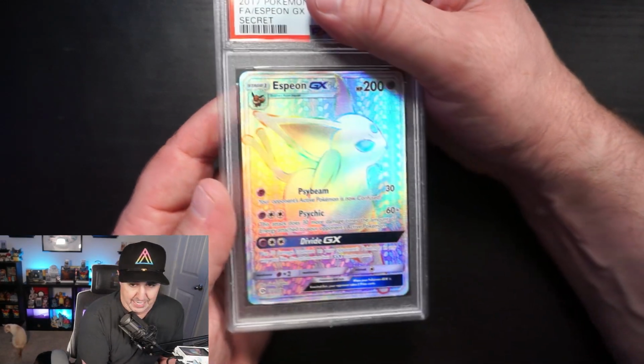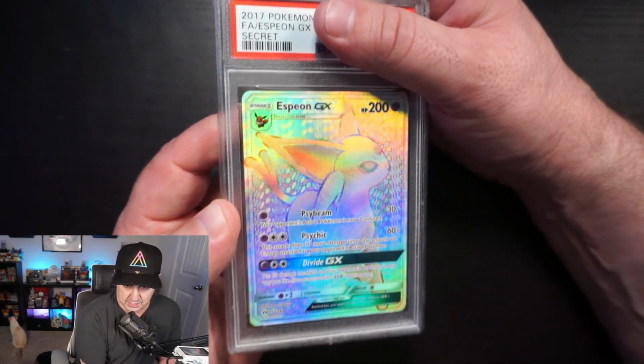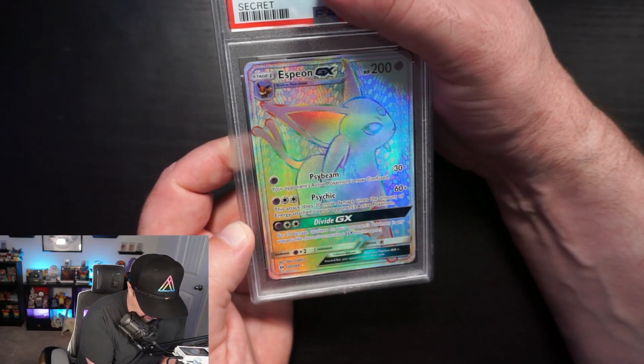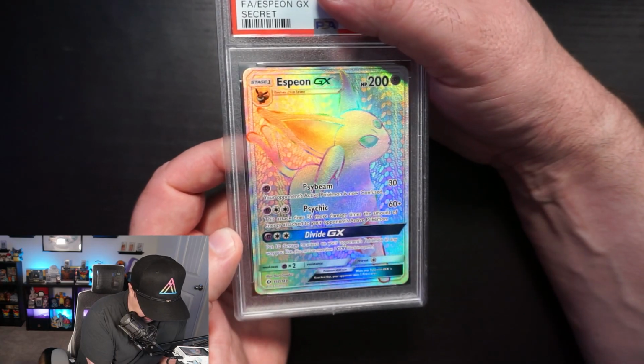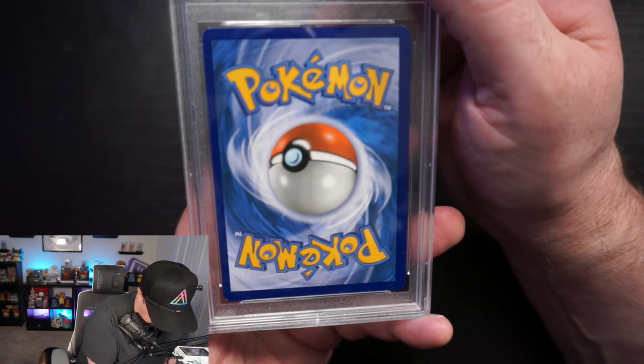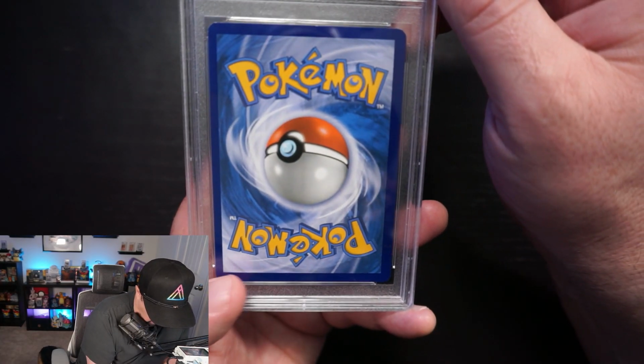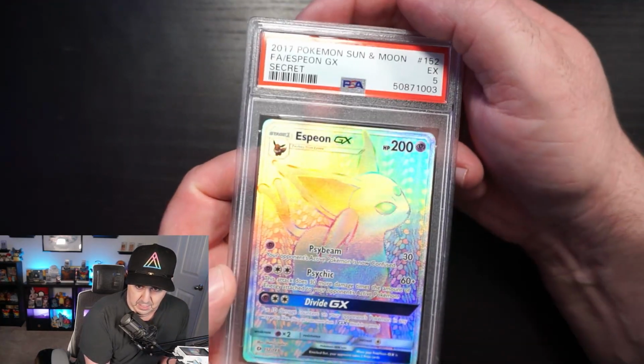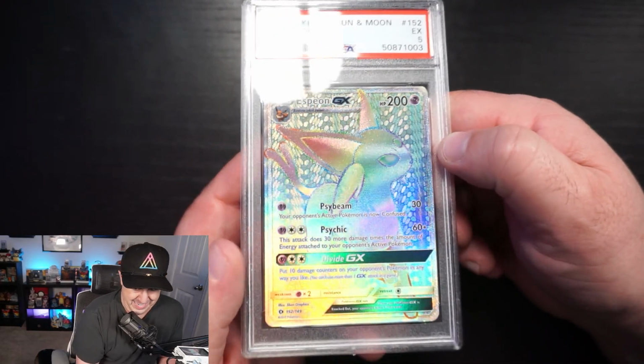All right, Espeon GX. I love the texture on this thing. I sent this Sun and Moon base in expecting a 9. Centering looks actually pretty good. I think there's some whitening on the back, whitening in that corner and whitening in that corner. So I was expecting a 9 on this. And it got a 5.